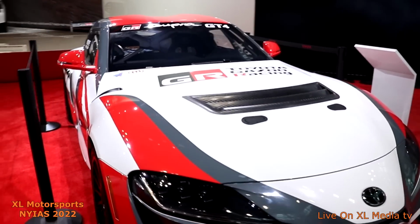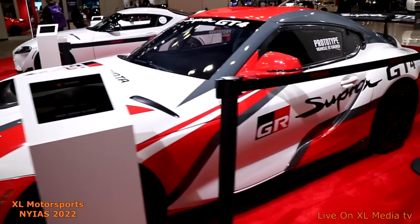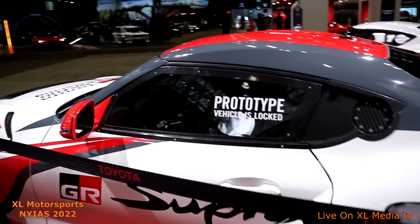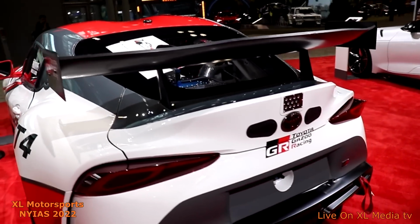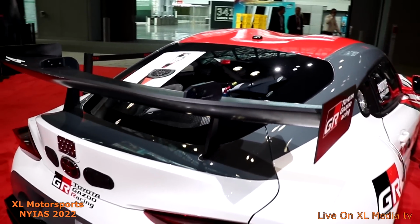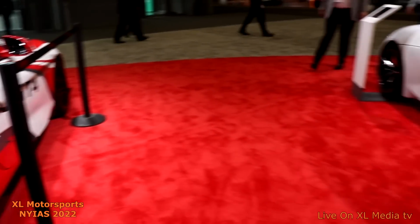So this is a racing Toyota Supra. We had to tone down on the color. Okay, check that out. It's a prototype. They ain't let nobody get in that one. It's all locked. It's a GT4. Okay. Check that one out. All right, this is where they put the gas in.